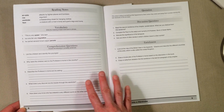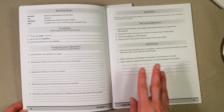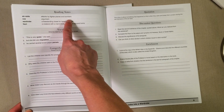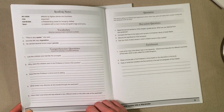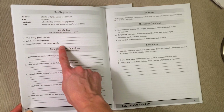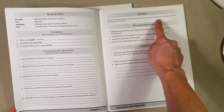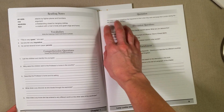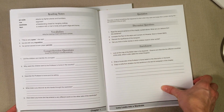Here is the first lesson for one of the chapters in the book, and I'll show you a couple other lessons as well, but you'll see they're all pretty much the same. So we have some reading notes. These are usually words that might be new to your child, and they've defined them here. There's also a vocabulary section, a comprehension question section. There's usually a quotation or two or three from the story. There's discussion questions, and then there's some enrichment activities.